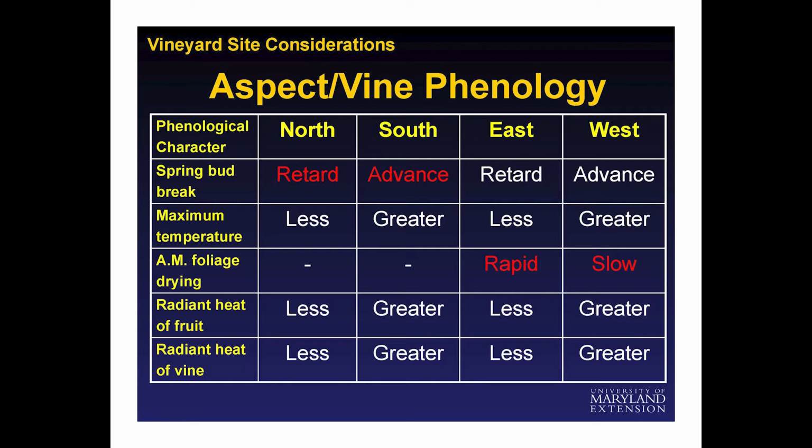So in the morning, the sun comes up facing the east, the southeast, that gets the first sunlight. That's where your leaves dry out the most. So that's a good thing for AM foliage drying, your east exposure. Your west, you don't get the sun until later, so it dries out more slowly, so you have more of a chance for disease there.